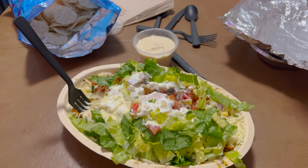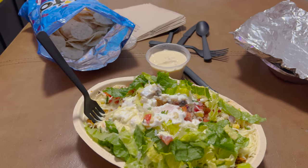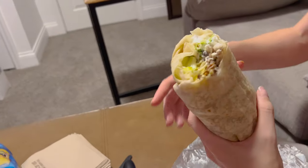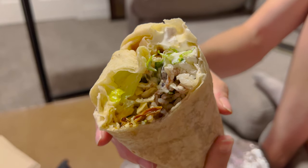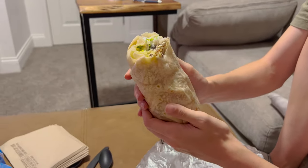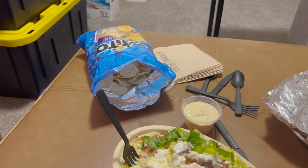I think we're just going to work on eating some of our stuff now. And then afterwards, we can just do a recap. Did you finally get down to your chicken in there? Close. I mean, mm-hmm. That's huge. That is a huge burrito. Mm-hmm. Good bang for your buck. I mean, 26 bucks, not bad.